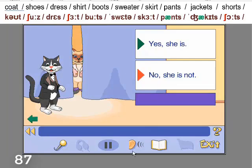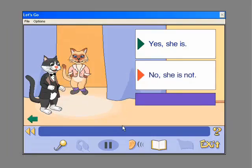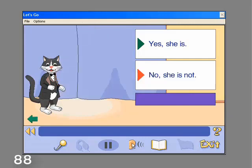Is she wearing pink socks? No, she isn't. That's right. She's wearing a pink jacket and purple socks.